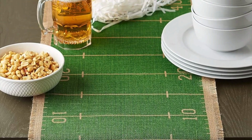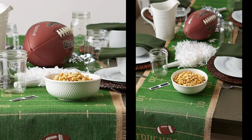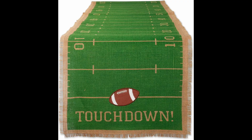Upgrade your dining room with the Football Decorations Table Runner. This washable, reusable runner is a classy addition to your game day spread, bringing a field of festive flair to your table. Your spouse might even let it stay on the table all week.